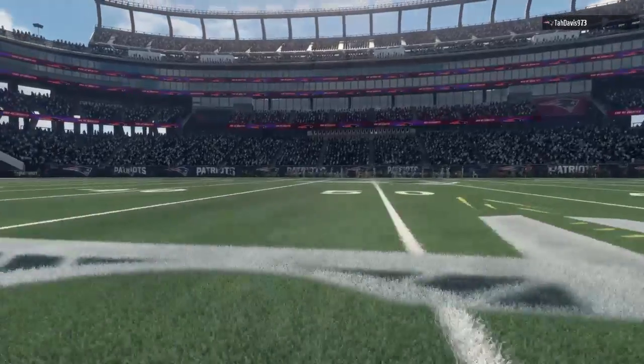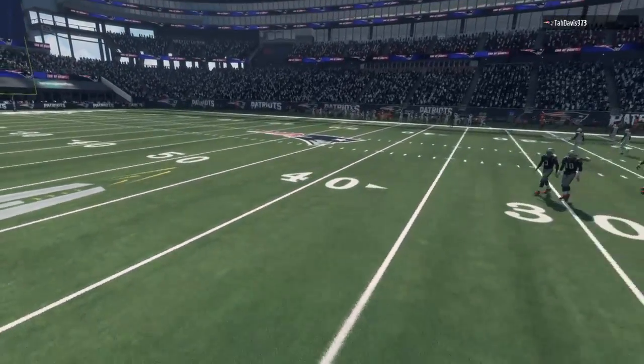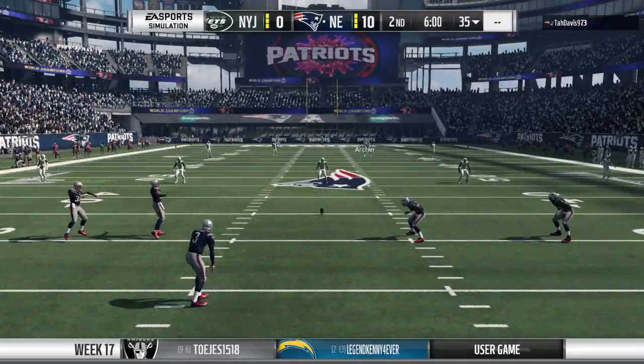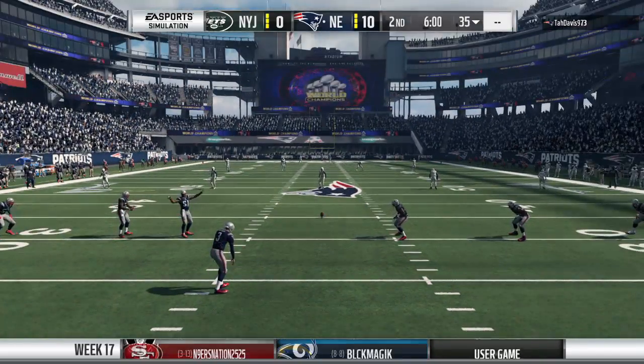Alongside Charles Davis, Brandon Gaudin, it's the Patriots in possession to begin quarter number 2, as we'll see one following the score on the final play before break.